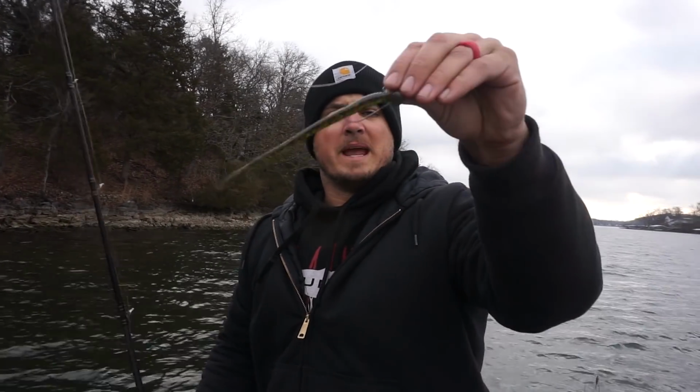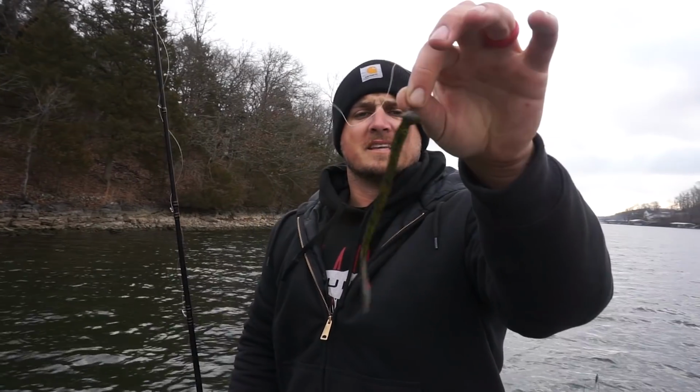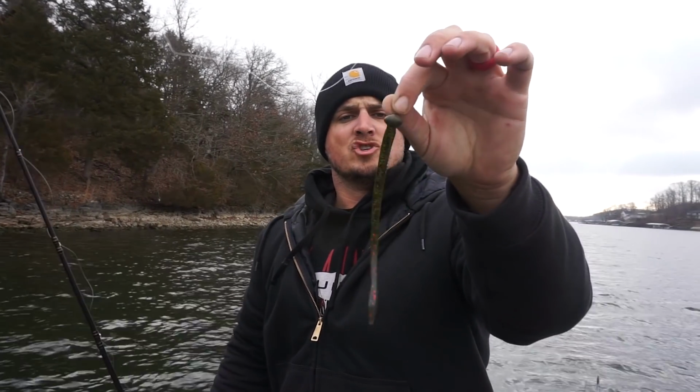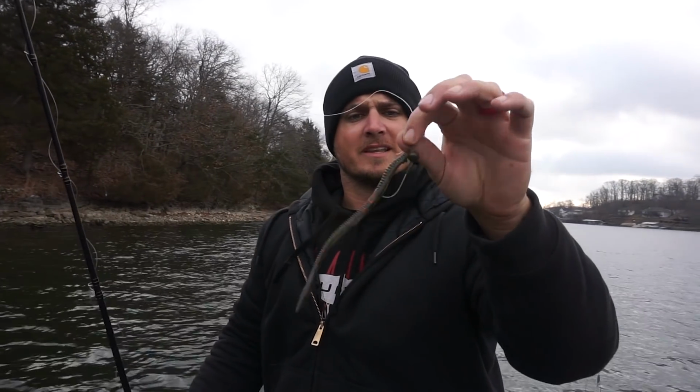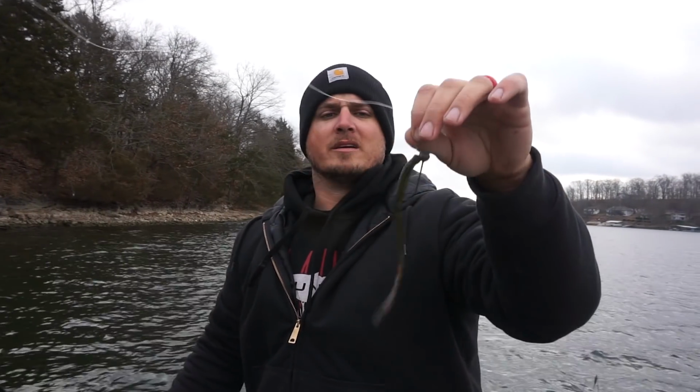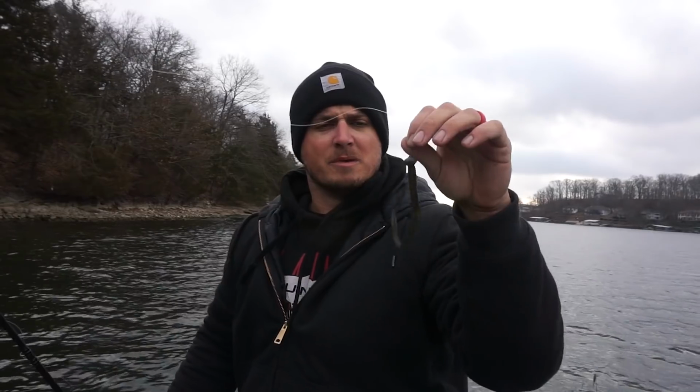Then we got the Netbait T-Mac worm, which is a 7-inch finesse worm. I rigged it up on a shaky head. To me, that'll be just absolutely perfect for some of these rock transitions, stuff like that. We can go back, soak up our areas we go through with those moving reaction baits first.